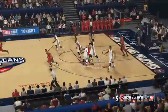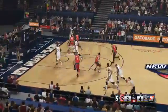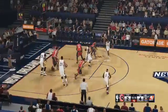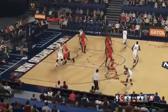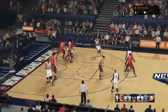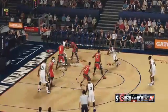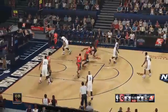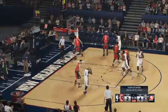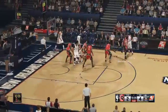It's stolen by Davis. Evans against Allen. Pass to Lawson. Allen kicks to Green. Poke loose. And it's going to be out of bounds. The Pelicans will retain possession. Just about 2 minutes into the game. First quarter of basketball.